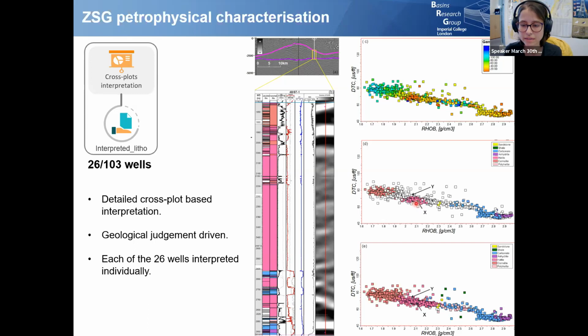Let's take an example, this group of points, which was interpreted as halite. All the pink dots here represent halite interpreted by the cutoff-based method. And this blank point called Y is within a cluster with similar petrophysical properties to that point X, which was assigned as halite. So the point Y was assigned as halite as well because they share similar petrophysical properties.